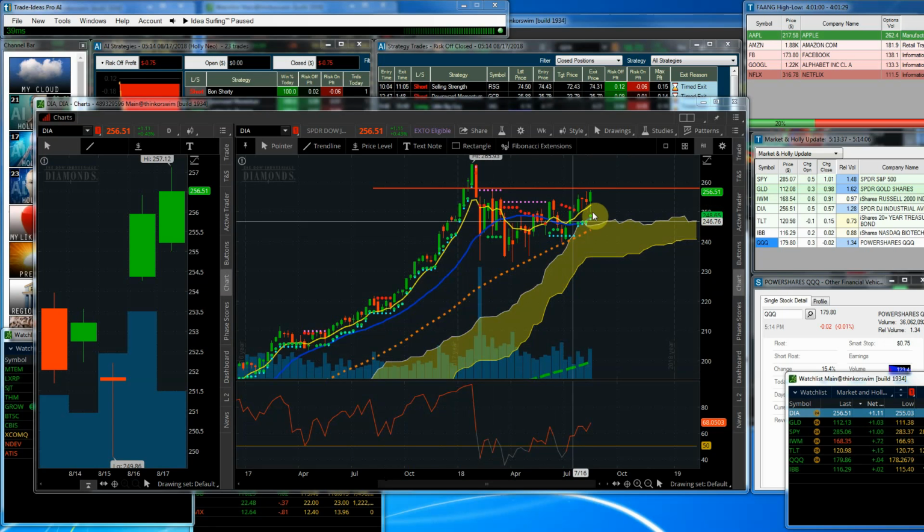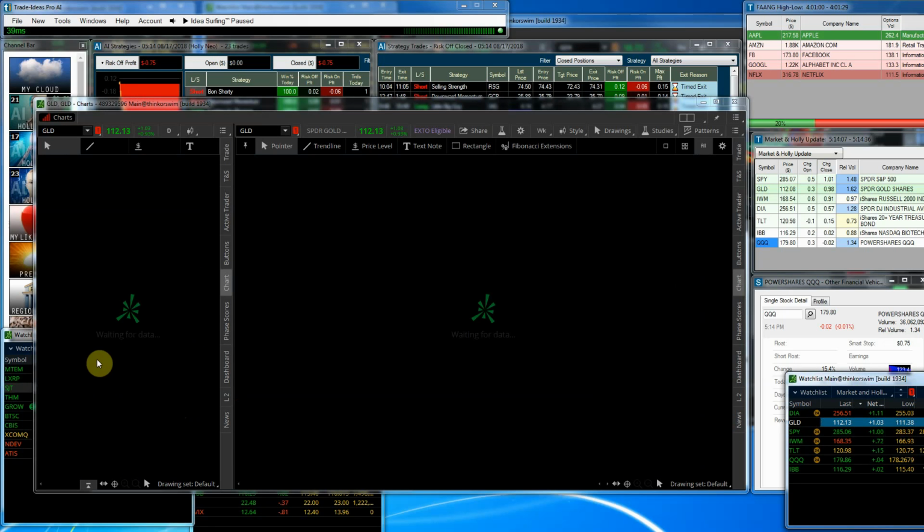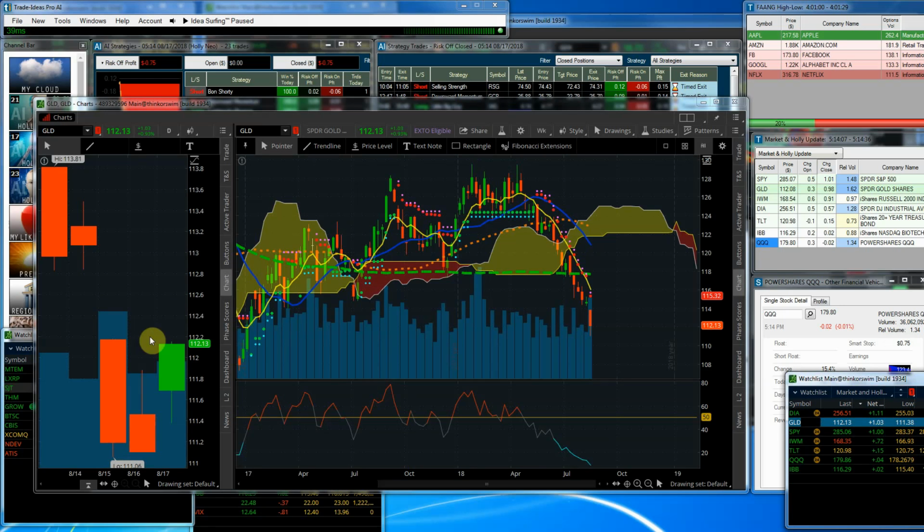So you can see here for the week we had a nice green candle, we had nice volume. But look at the daily, my goodness, we went all the way from down here below 250 all the way up to 257.12. So just a crazy ride for the week, but yet looking strong if you can get through all this volatility unscathed.